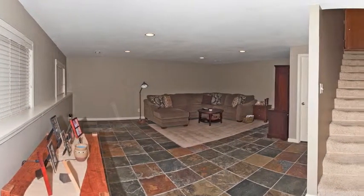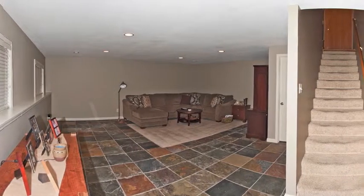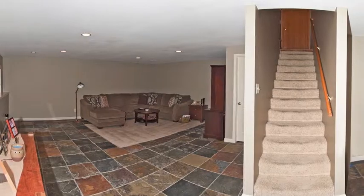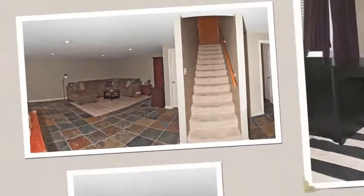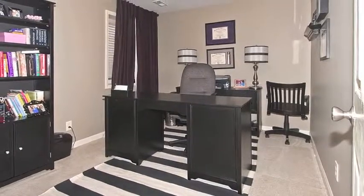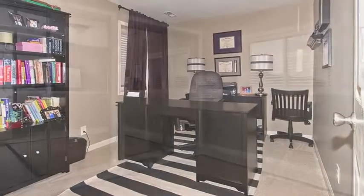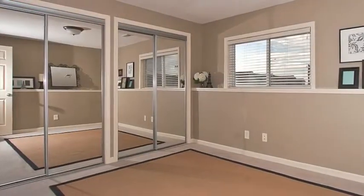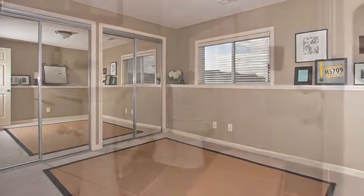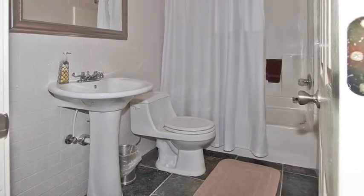Downstairs, the tiled family room/rec room has plenty of space for game equipment and for media viewing. A third and fourth bedroom and a full hall bath are also located on the lower level. The third bedroom is currently used as an office, and the fourth could also be used as workout space.